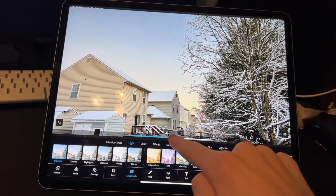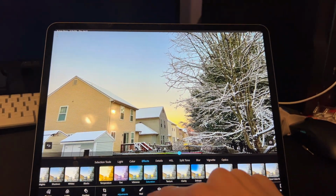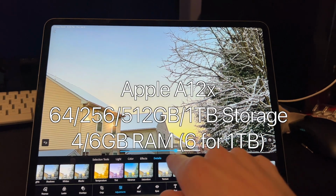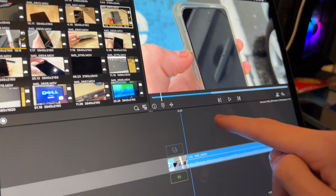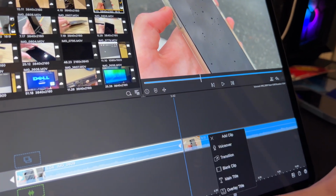Don't worry about performance. This has an A12X, which is pretty much equivalent to the year after's iPhone 11 Pro. Since this is an X processor, it is better than the A12 found in the iPhone XS. So this is definitely very good on performance. I used an iPhone X in May of 2021, and I had no issues with performance, and that had an A11, so this will definitely be really good for the next couple of years.